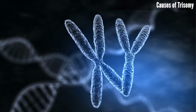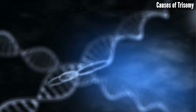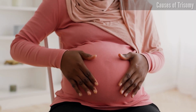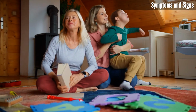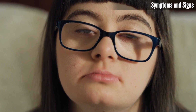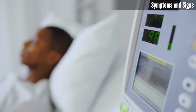Causes of trisomy. Trisomy typically occurs as a result of chromosomal abnormalities during cell division. However, certain factors may increase the risk of trisomy, including advanced maternal age, exposure to environmental toxins, and underlying genetic conditions. Symptoms and signs. The symptoms of trisomy vary depending on the specific chromosome involved and the individual's unique genetic makeup. Common signs may include characteristic physical features, such as low muscle tone, almond-shaped eyes, and a single crease in the palm of the hand. Additionally, individuals with trisomy may experience developmental delays, cognitive impairment, and medical complications affecting various organ systems.